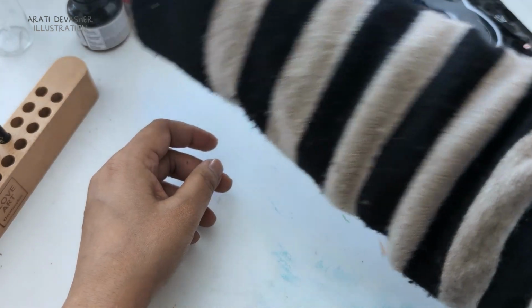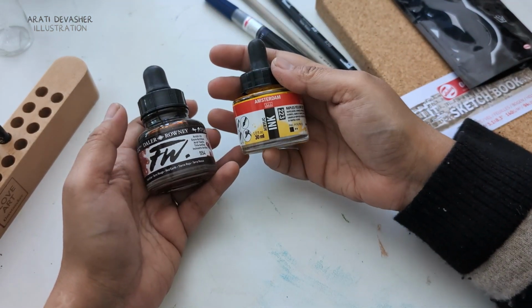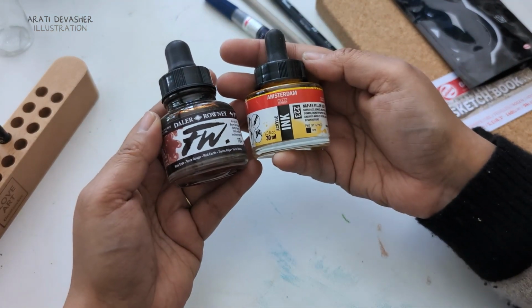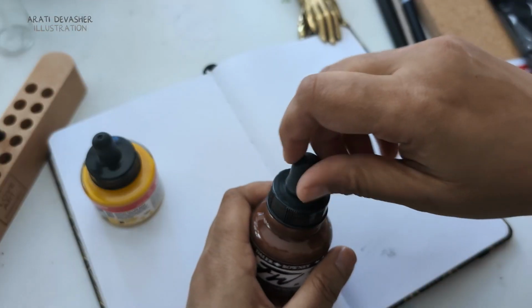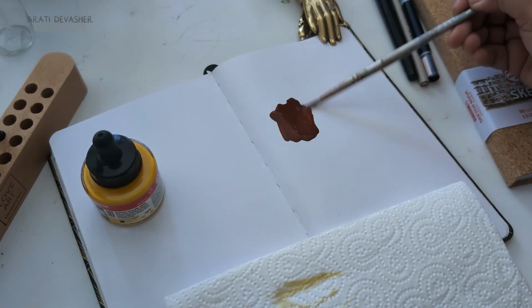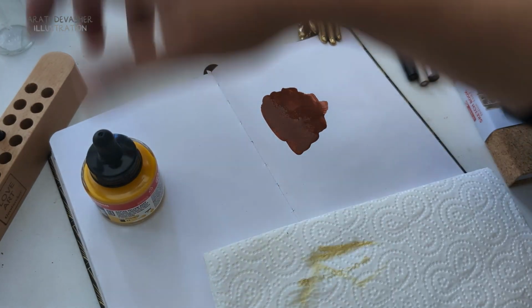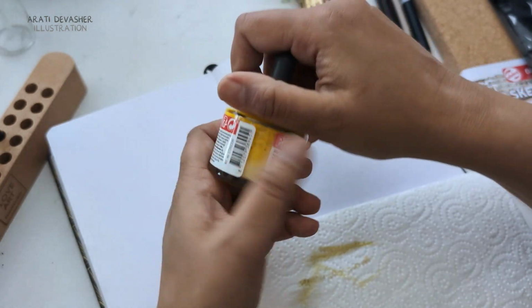Sticking with the acrylic ink theme, I picked up two new colors, Daler-Rowney's Red Earth and Amsterdam's Naples Yellow Deep, which is quite opaque. The Red Earth is a really nice, deep, rich brown, and I'm testing it here on the white Royal Talents paper. Very smooth to spread. I love the Daler-Rowney inks in any case.